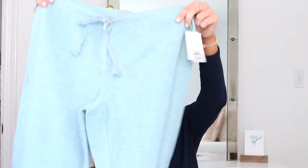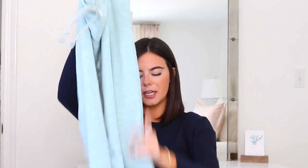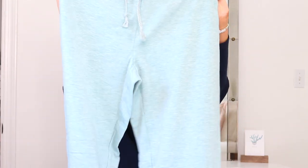So the first set that I'm showing is from Nordstrom. This was also from the anniversary sale, and I was really drawn to this because of the color. I thought that it was really different. I don't own anything in this sea foamy green, so it just comes with some joggers, cinches right at the bottom. So incredibly soft, you guys. I'm obsessed with this. This was also at a pretty reasonable price, and then it was also marked down additionally because of the anniversary sale. And this is from BP on Nordstrom.